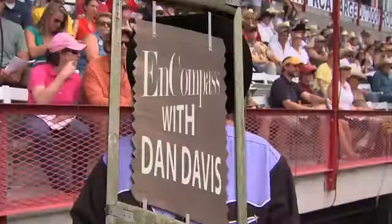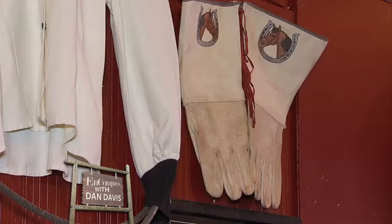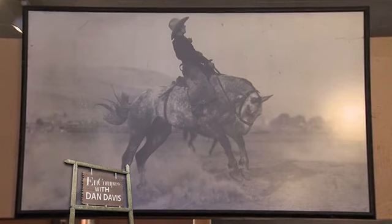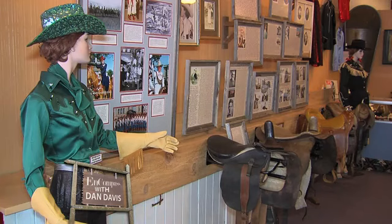All right. You know, with the exception of the women and the barrel racing, when a crowd comes to a rodeo, it's all about the cowboys, not the cowgirls. Well, it didn't always go like that. In fact, in the early 1900s, cowgirls competed equally with the cowboys. And we have that great story when we come back.